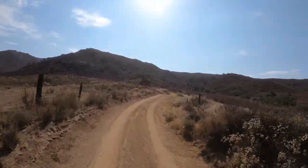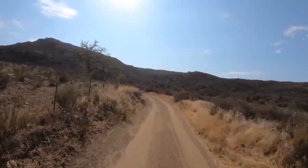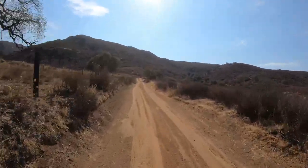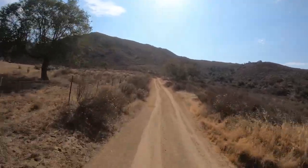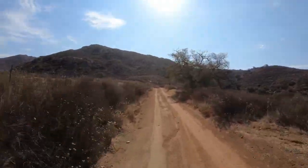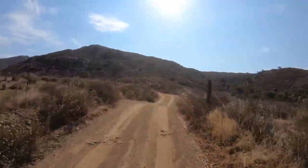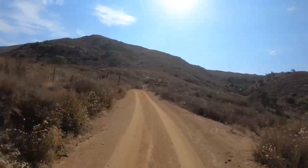This area is Roscoe Canyon, and the locals call it the second gate. There's a third gate we call Lusardi, and that one's more of a fast pace, not as technical. It's kind of like a 2.5 track, but it's more free flowing.